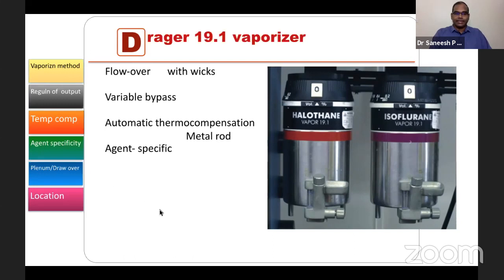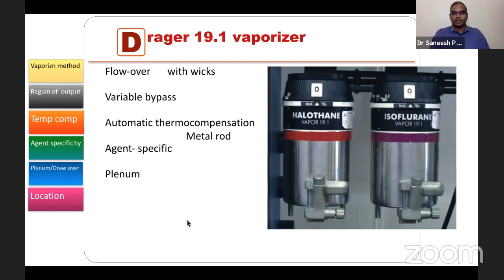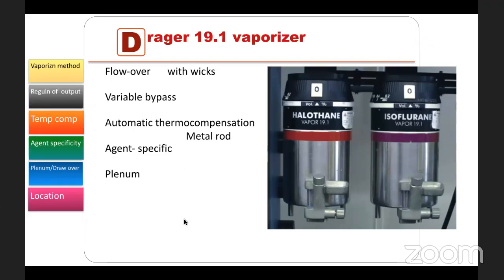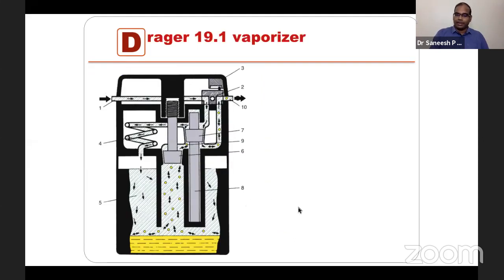Then next classification? It is plenum type. And location is out of circuit. Vaporizer out of circuit. Okay, fine. So you have given some 6-7 points about this vaporizer. So here you can see the funnel filling type of vaporizer filling. So this is the working principle. I'm not going into the detail because you will consume more time.